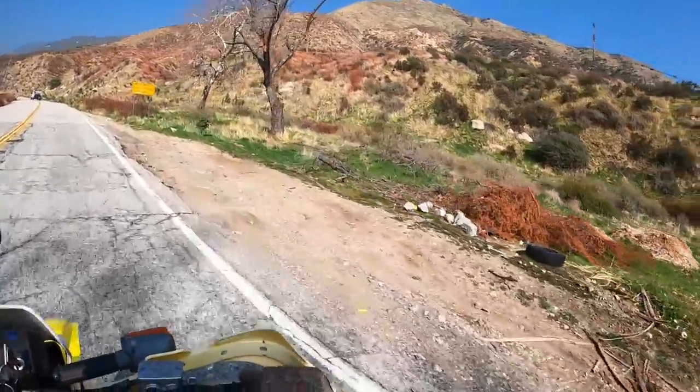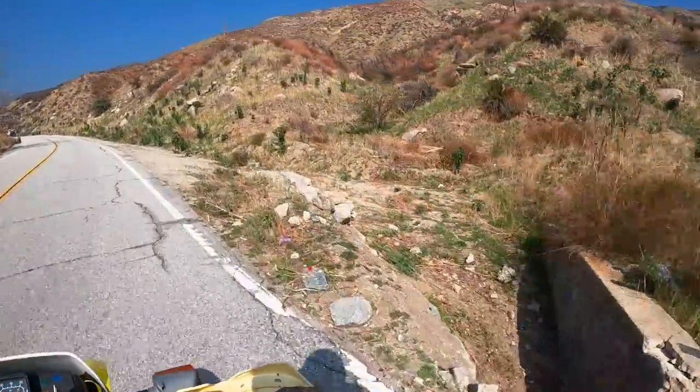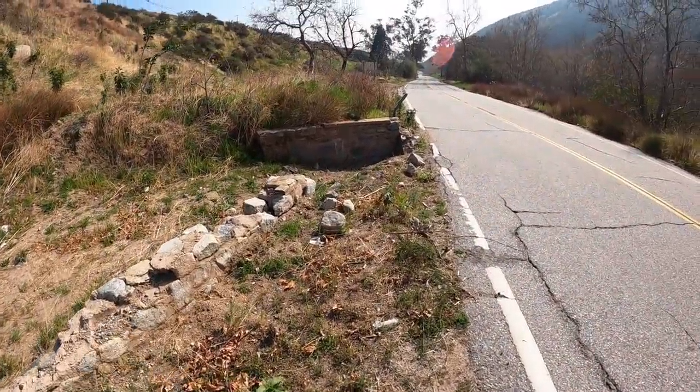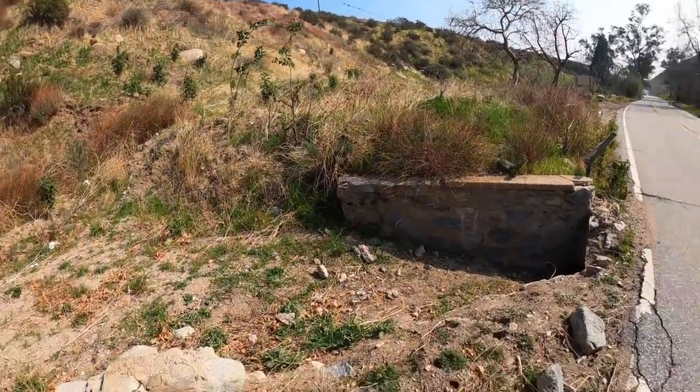And here's where I found those bullets, and here's that new section of rock wall that I found. See this rock wall right here? Something had to have been here. Why would this be here still? And look, there's an edge right there, and it's just all grass and overgrown.